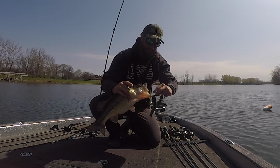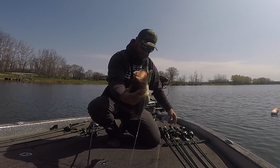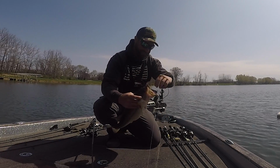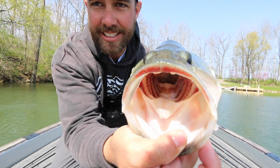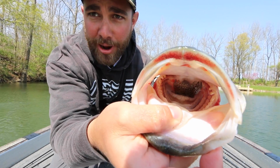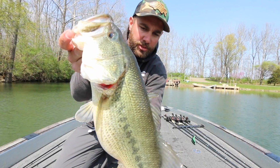Hard to hold this fish. Look at that, he got the front hook. Look at how fat that joker is. We just got the first glide bait bass. Check this out. That sucker has a big old crappie down its throat right there. What an awesome fish catch. Probably about a 3.5 pounder.